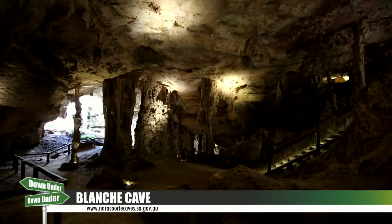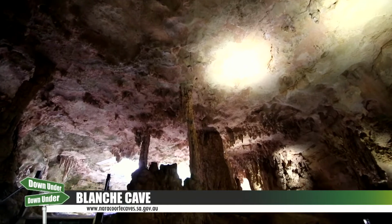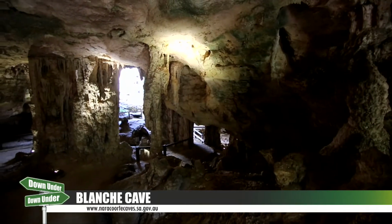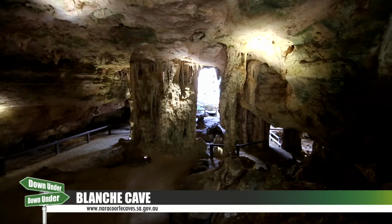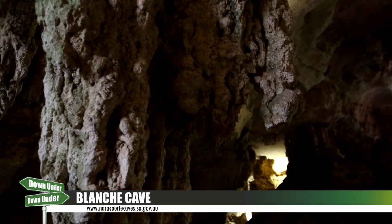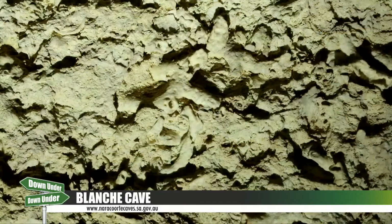What visitors will find though is that some caves feel wetter than others. So Blanche Cave is a classic dry cave. As you can see in the footage, there's lots of natural light coming through. That's coming from big, large entrances that allow a lot of airflow through the cave, and that keeps it very dry now. But we know that it still has formations growing, so there's still water that comes through from the surface and helps to grow the stalagmites and stalactites.